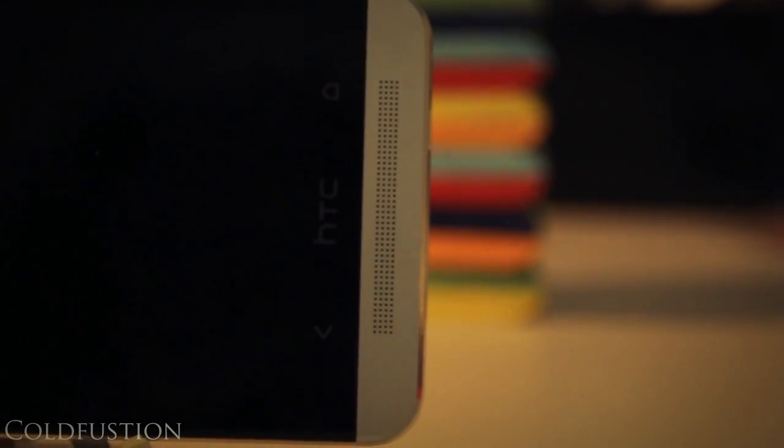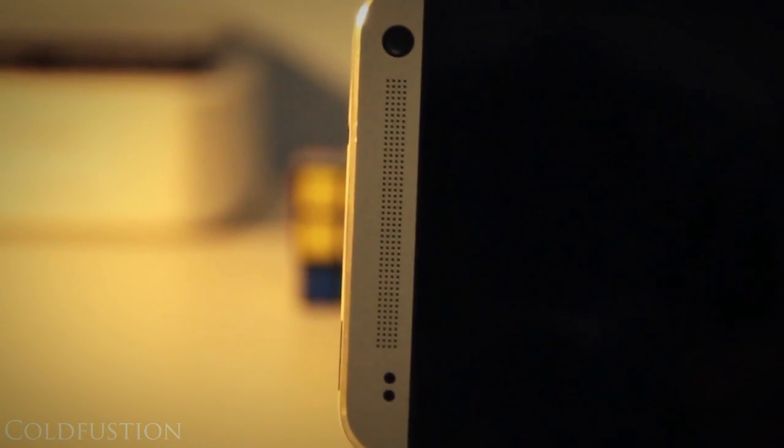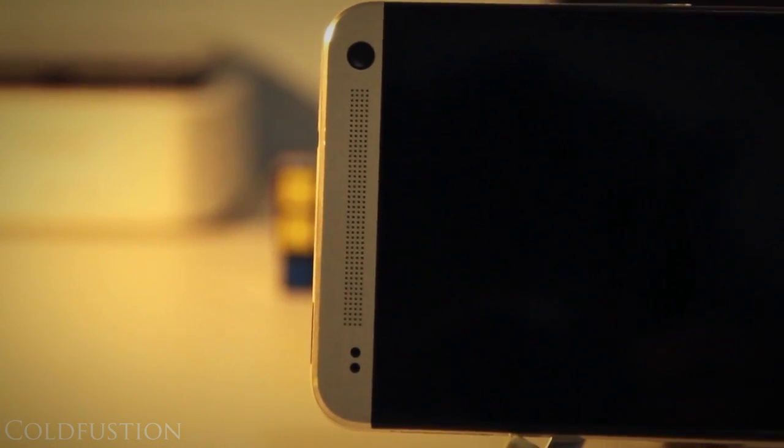Another thing you'll notice about this phone is the two front speakers. That's right, two front speakers, so that means stereo. There has been a lot of fuss about these speakers, but I can say I am a fan. We'll get to this a little bit later in the review.